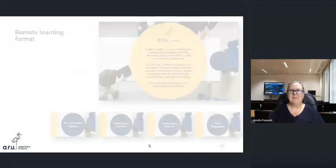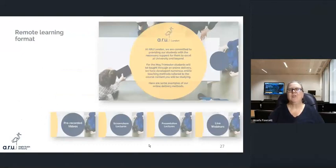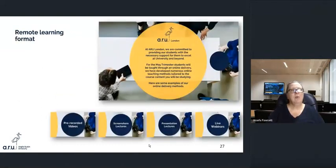Okay. How do we teach you? So there are many different remote learning formats, but most of my tutor colleagues and myself follow roughly this pattern as well. A few variations because we're each a little bit different. So there'll be some pre-recorded videos. There'll be screen share lectures.